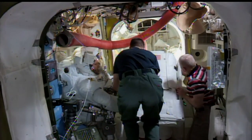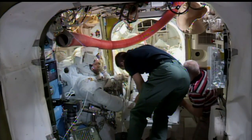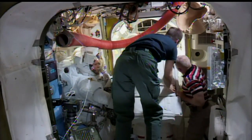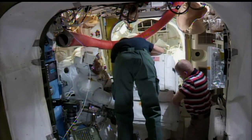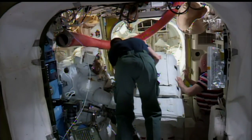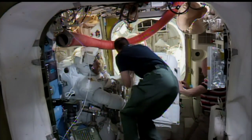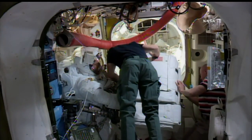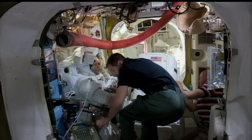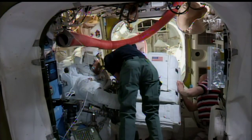You are looking live inside the equipment lock section of the Quest airlock, where Thomas Pesquet in the blue shirt from the European Space Agency with his back to the camera and Russian cosmonaut Oleg Novitsky on the right are equipping Expedition 51 Commander Peggy Whitson with her simplified aid for EVA rescue jetpack. That's called a SAFER jetpack that is worn by all spacewalkers in the unlikely event they would become untethered during the course of a spacewalk. They could propel themselves back to the safety of space station structure. On the left is flight engineer Jack Fischer. Whitson and Fischer are the 2 spacewalkers for today, and we'll have more on them in just a moment.